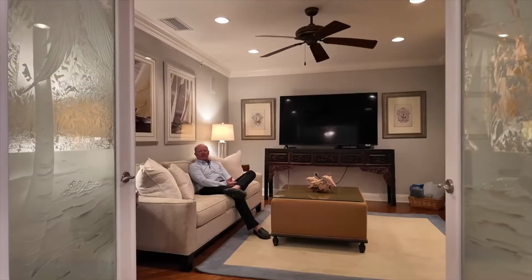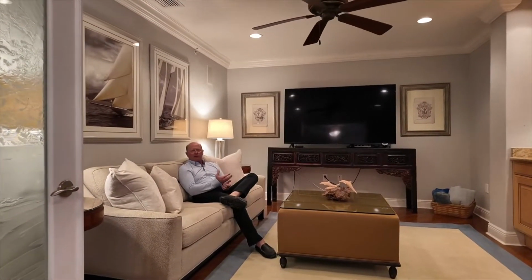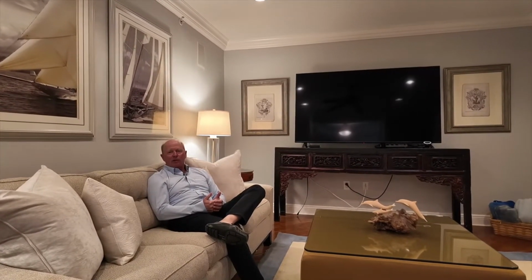This floor plan is even big enough to have a full den. You can watch TV, there's a morning bar, it's got a wine chiller. I'm really excited about this special residence here on Lido Key.